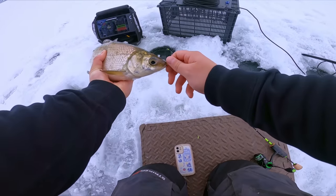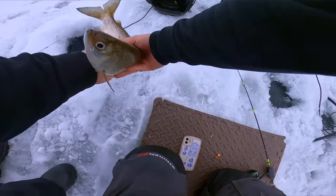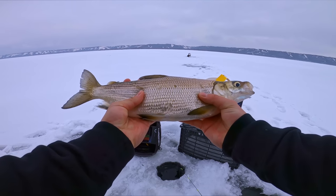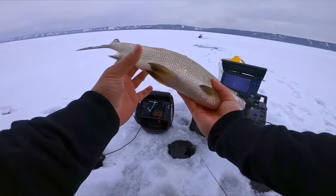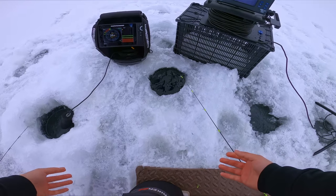Look at that, guys. Big Cisco. From Pasqua Lake, Saskatchewan. Wow. Still full of life. Okay. Big one. It's pooping on my hand. Oh, we don't want you. Bye bye. Good footage. Oh yeah. There's fish all over the place. Walleye. Two walleye. Oh.